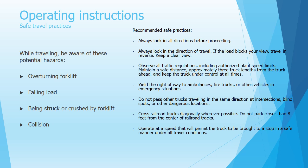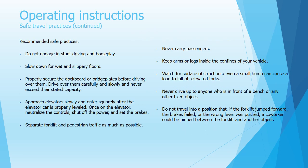Cross railroad tracks diagonally wherever possible. Do not park closer than 8 feet from the center of railroad tracks. Operate at a speed that will permit the truck to be brought to a stop in a safe manner under all travel conditions. Safe travel practices continued.